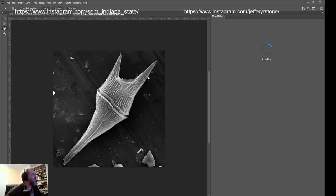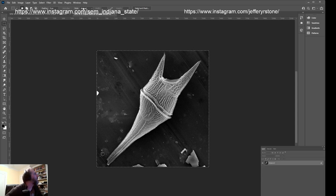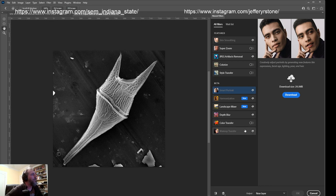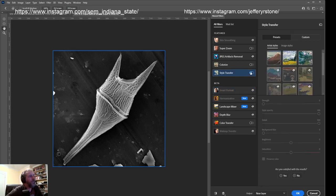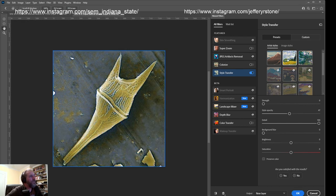Oh, I see. It's actually asking me to accept or don't accept. That's what it's hanging up on. Okay, so another tool that I've been using a lot recently is the style transfer tool. What it tries to do is take some existing art, and then it transfers some of that onto your image. And you can see the image that I select has a lot of bright colors.